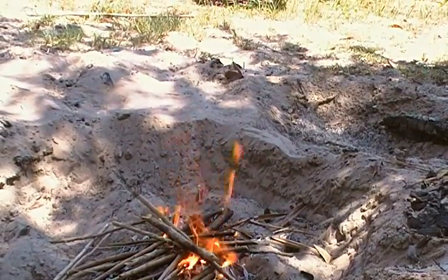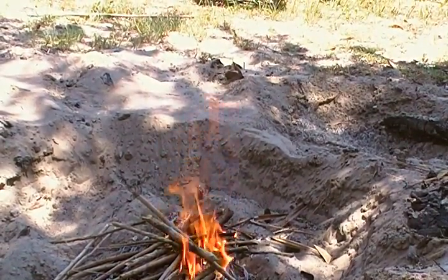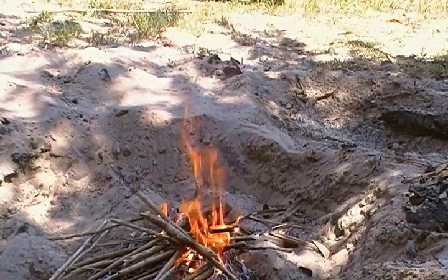I'm going to get to cooking these rocks, and as soon as the rocks are done, I will be cooking some deer steaks on this.